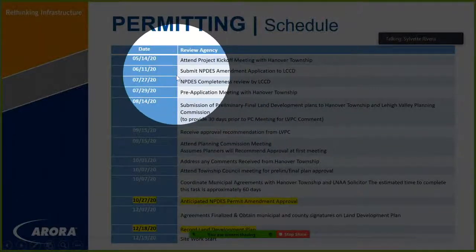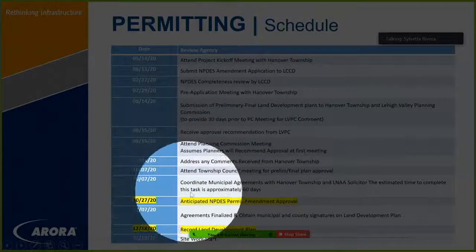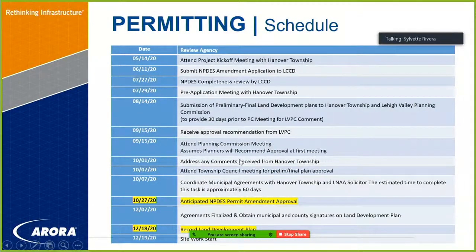Permitting schedule. We have now done a pre-application meeting with the township, went across the street and met with them. We're targeting October 27th for NIFD's approval, and then December 18th for the record land development plan to make sure all the permitting is in place prior to construction.